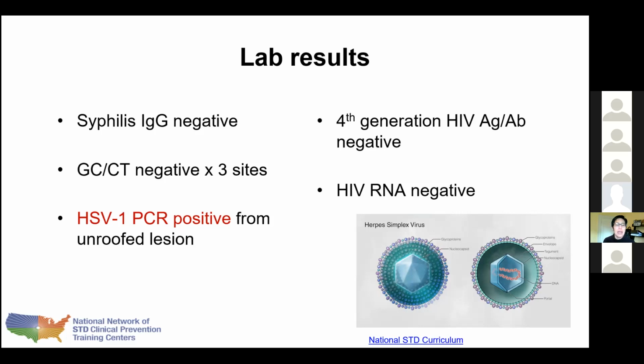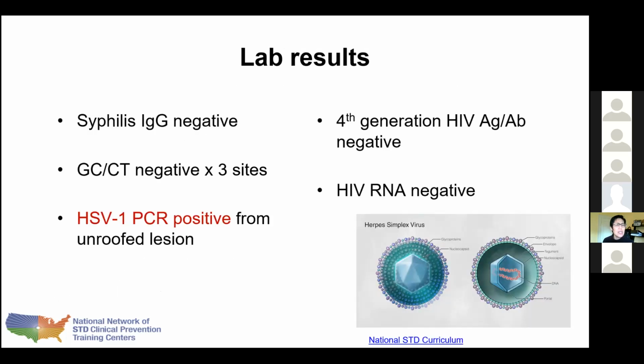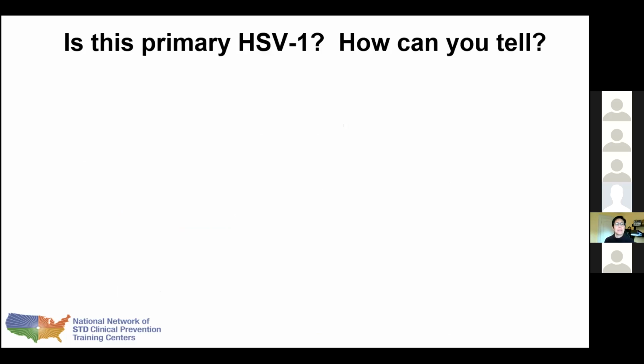4th generation HIV antigen antibody was negative. HIV RNA, they were that worried because he had that prior history of a flu-like illness and fever, right? So he really didn't want to miss acute HIV. So they went ahead and tested for that. But that flu-like illness can in fact be part of herpes initial presentation. Usually it's the first time, not every time you get a recurrence. You usually have better control by that. Is this primary HSV1? How can you tell?